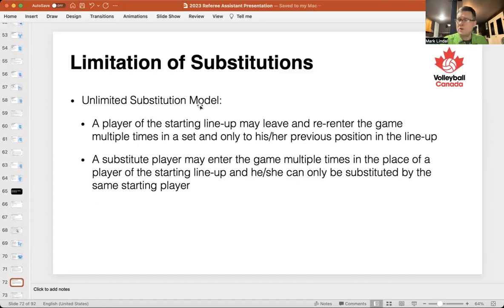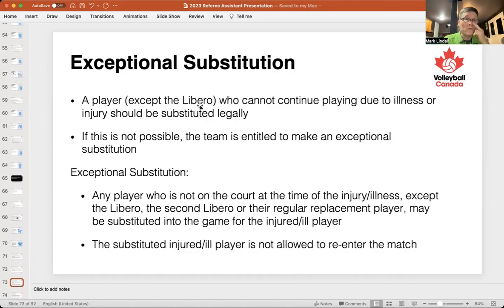Yeah, I was under the impression that was still Volleyball Canada U15 and below, that you could do unlimited subs and libero, but maybe that has changed. Again, you'd figure that I would know all this stuff because of level 4, but they change these rules so often that I always have to look it up. Every year, something comes up.